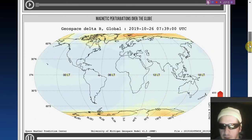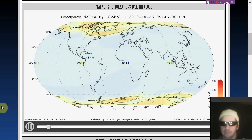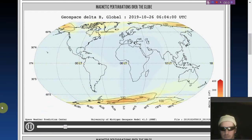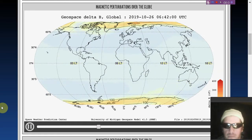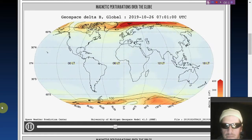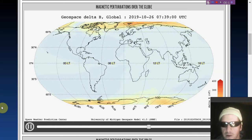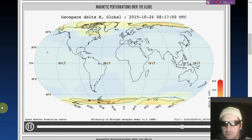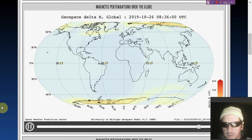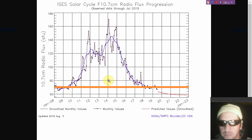Anyway, here's the way it plays out over the global scale. I'll bring that to the beginning for you. So Siberian pole gets a spike and the Canadian pole does not receive quite as much of a spike there. Always interesting to watch the way these things play out with a pole shift going on.